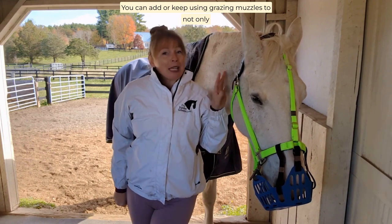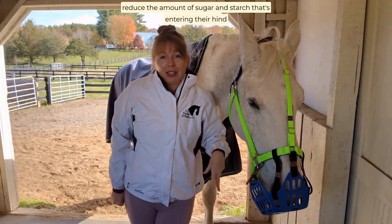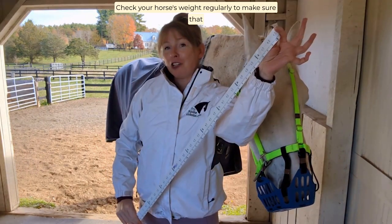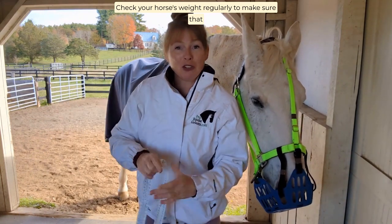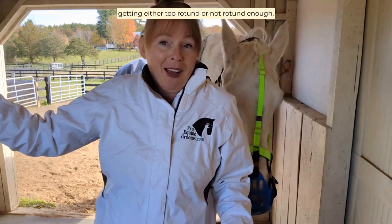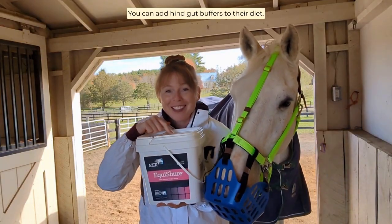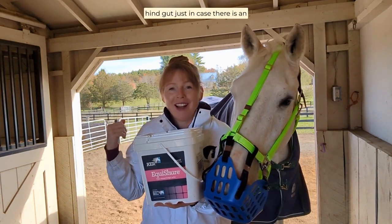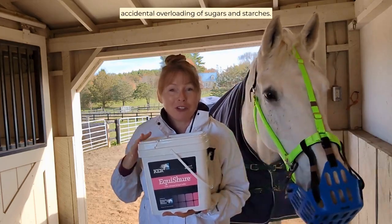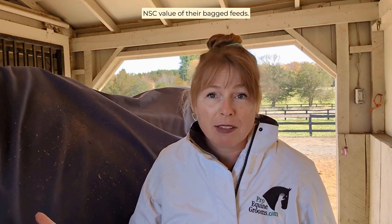You can add or keep using grazing muzzles to not only reduce the amount of sugar and starch that's entering their hindgut, but the speed at which it does so. Check your horse's weight regularly to make sure that they are staying at a healthy weight and not getting either too rotund or not rotund enough. You can add hindgut buffers to their diet. These kind of neutralize the pH in the hindgut just in case there is an accidental overloading of sugars and starches. You might also need to reduce the NSC value of their bagged feeds.